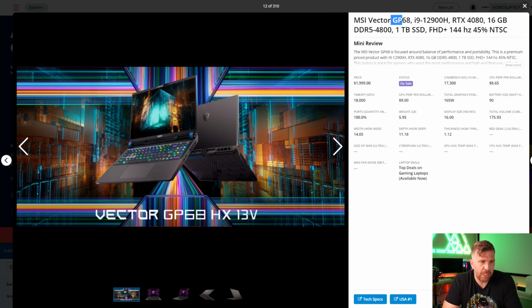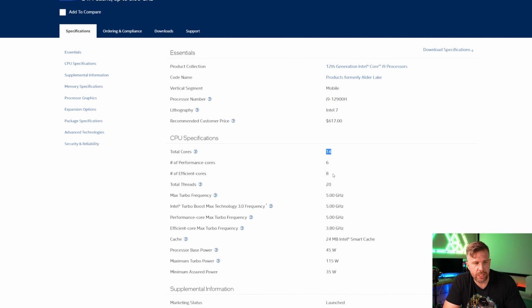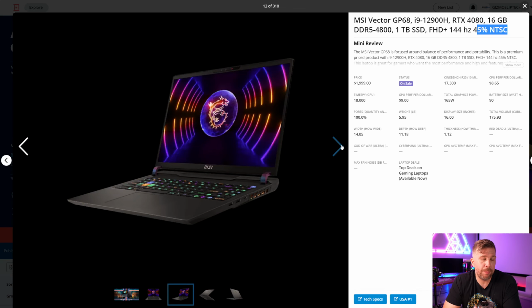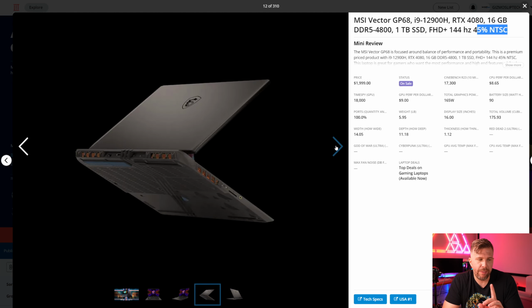The MSI Vector GP66, this has an i9-12900H, so it's a previous gen processor. This one's only a 14 core, 20 thread part. The big thing about the Vector GP66 is this has an RTX 4080 in it, a 1 terabyte SSD, and a full HD 144 hertz display, supposedly only rated at 45% NTSC. This should be a 16 by 10 aspect ratio display, so it should not be the same crappy displays that's in MSI's cheapest laptops out. This one is currently the cheapest RTX 4080 that money can buy and provides a phenomenal bang for the buck, at least on paper.